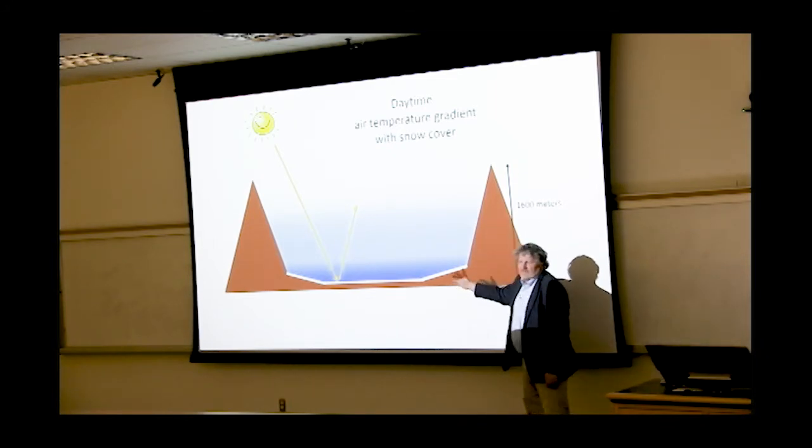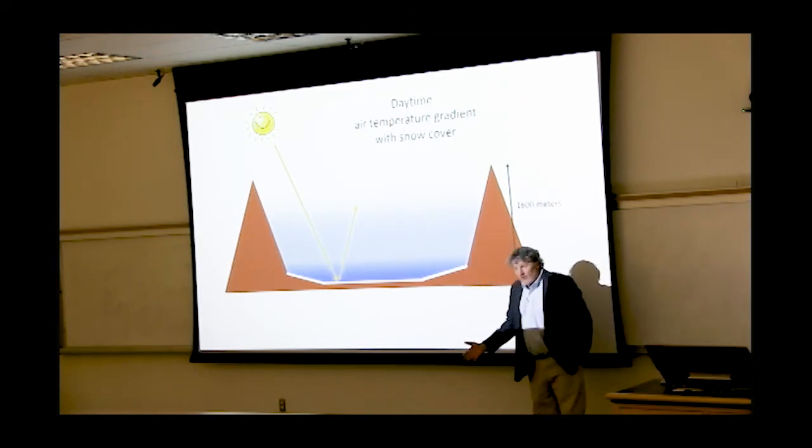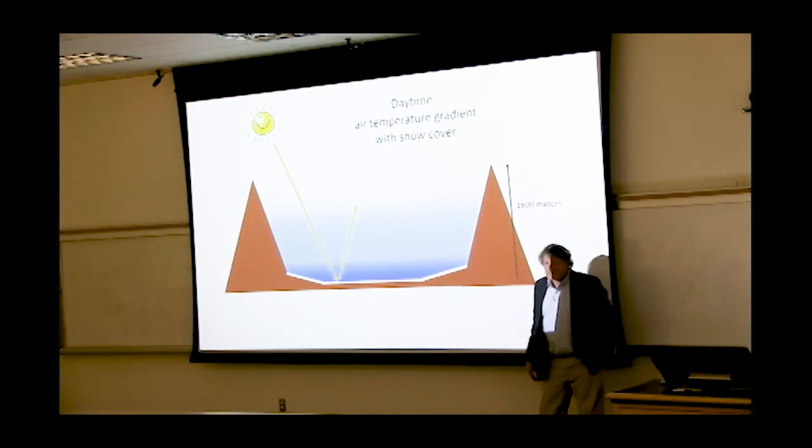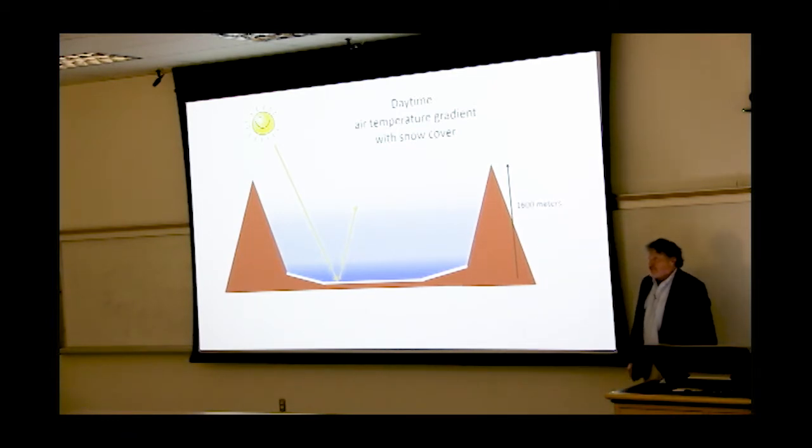And this is the huge fundamental problem here, is the snow on the ground, because now it can't heat up and mix. I'm going to show you some data about how much that snow affects air quality too, but it's huge. It's a bigger factor than we often appreciate.